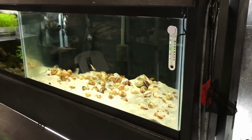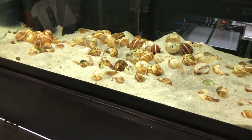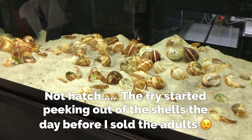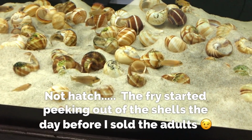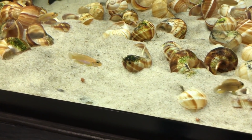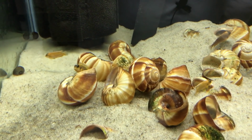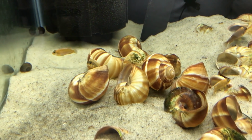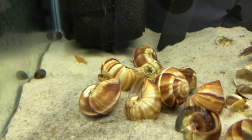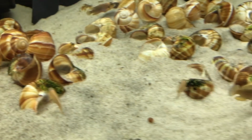I was down to just the 3, and they had a spawn hatch the day before I sold them. And when the gentleman came over to pick up his new trio of Ocellatus Gold, I tried to get the shell with all the babies, but 2 of the babies actually jettisoned out, and I didn't know where they went. So it is what it is. I did find them after the fact, after the tank was empty of the adults. I did find those 2 and put them in a fry box.